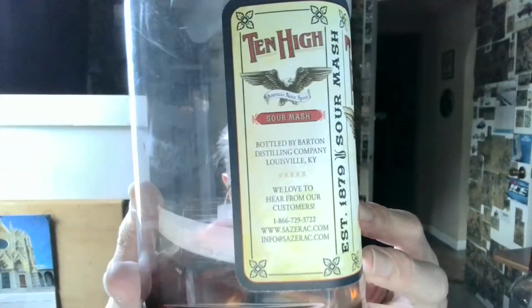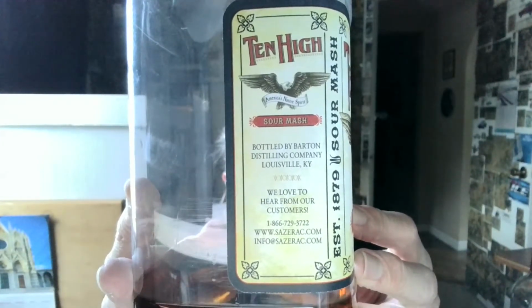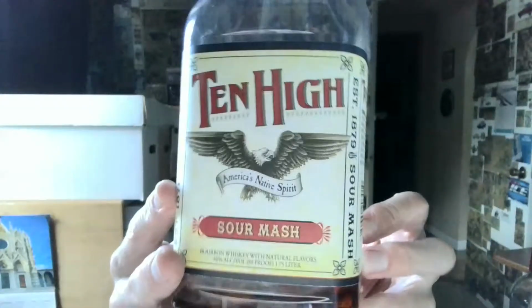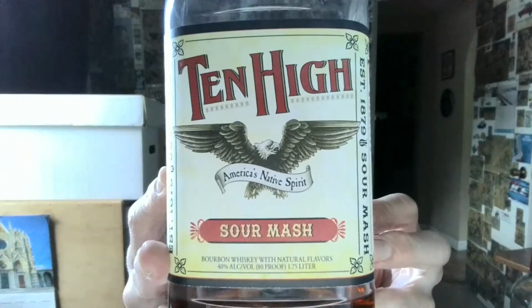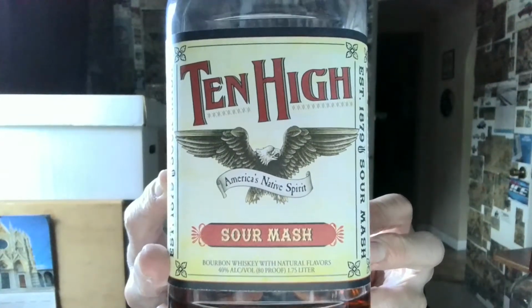It says, we love to hear from our customers, Sazerac.com, though there's no website listing for this product. Bottled by Barton Distilling Company, Louisville, Kentucky. Government warning. Sour mash, so it's a sour mash bourbon, no age statement. Bourbon whiskey with natural flavors. Now you say you can't add flavoring to bourbon. Oh no, this is not a bourbon. This is a bourbon whiskey with natural flavors. Okay.